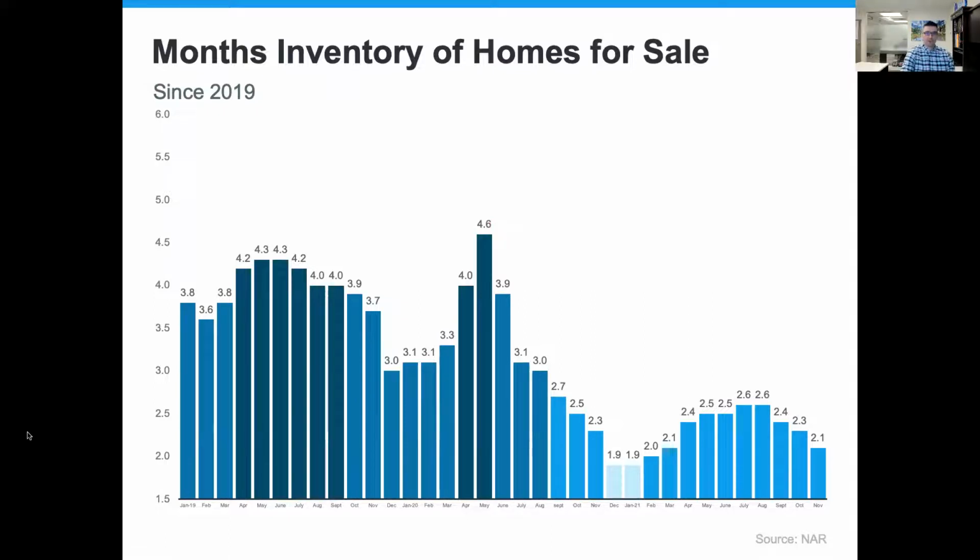So, months inventory of homes for sale. Here's a little chart to show this. If you've watched these reports in the past, you've seen that December, January of last year was all-time lows, 1.9, and we're trending in that direction again. So inventory is going down and homes are just flying off the market, just like they were for the better part of last year. On to the next slide.